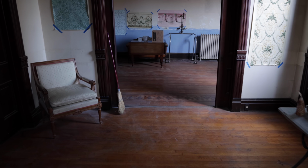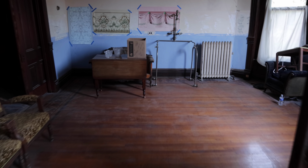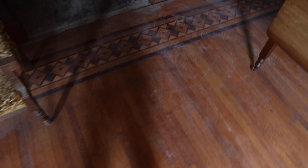So usually this place is full of boxes, but that is not the case right now. Especially with the floors being a bit cleaner, especially with the inlay, being able to see this stuff, it's kind of rare that I even get to see it in its glory. So figured I would share that all with you guys.